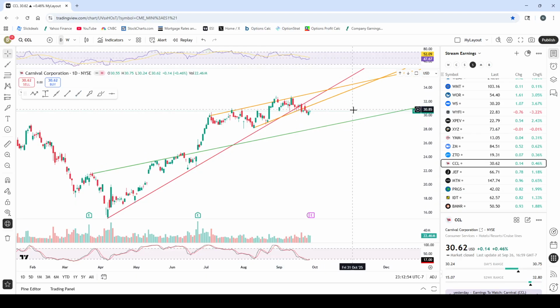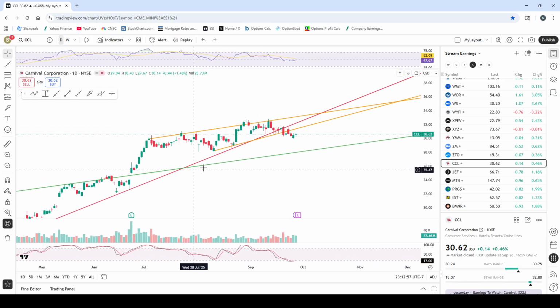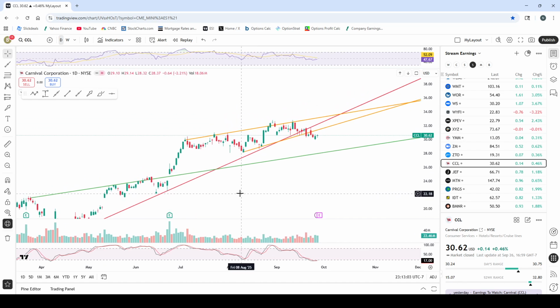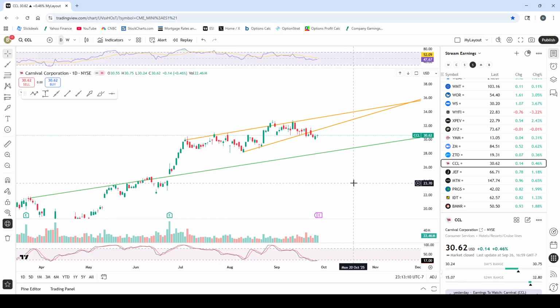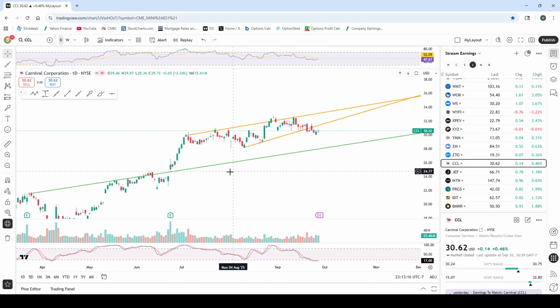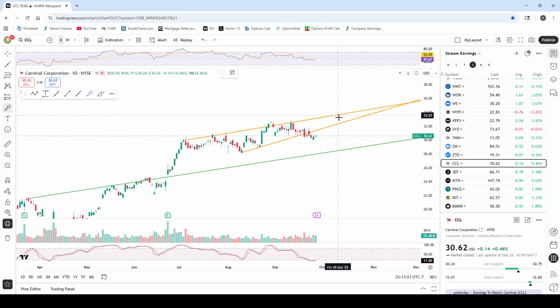Okay, so basically, the red line was the support, right? So let me check it out so it's easier for us to see. The green line, I will keep it because in a way, right now it is a support. So as I say, most likely we will pull back to about 28, but I'll put 28 as the even number.